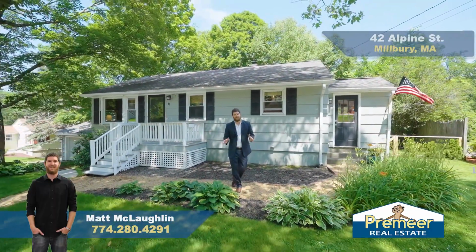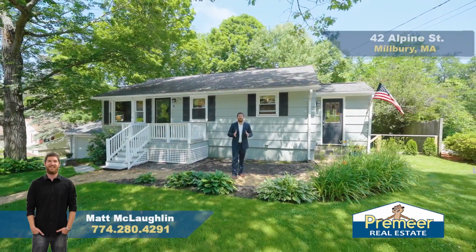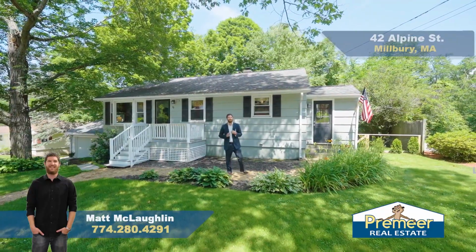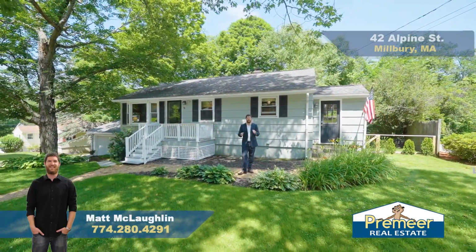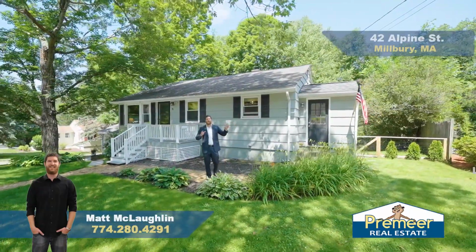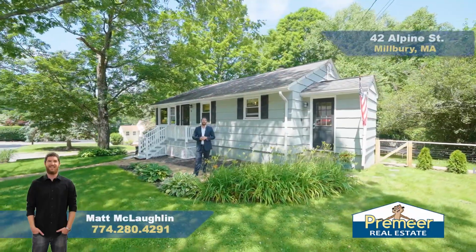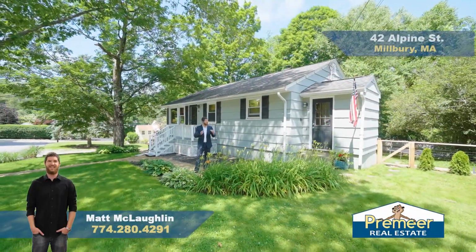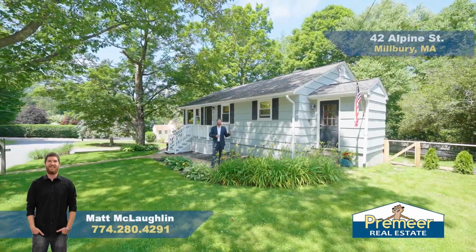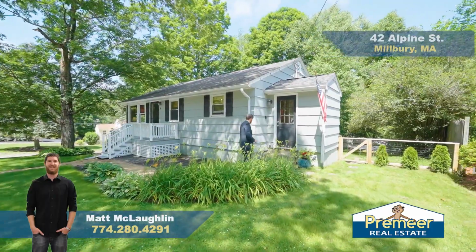And then let's touch on this location. We are mere minutes to Route 146. So highway access, I-90, commuter location could not be better. It's one of the few houses where once you get off the highway, you're practically home. But we're just far enough off the highway where we don't hear the hum of the noise. We're in that quiet neighborhood vibe. Absolutely beautiful location here. So commuter's dream while still having everything you love about that one level living and this beautiful backyard. So without further ado, let's come on in, show you around.